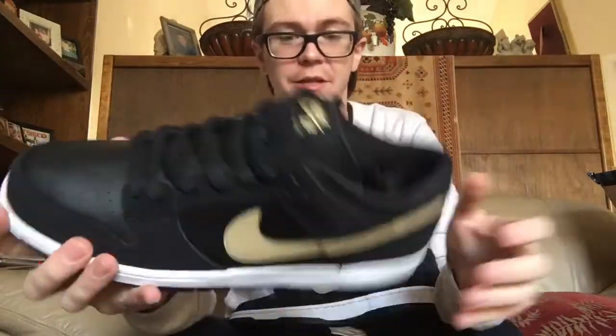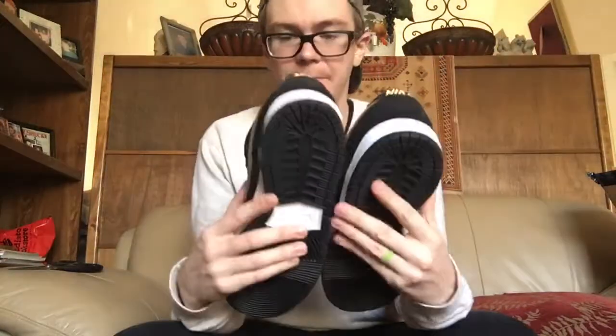Bottom black with the white. I kind of like the black. It's going to stay cleaner for longer. The Nike hit on the back. So let's put these on feet and see how they look.